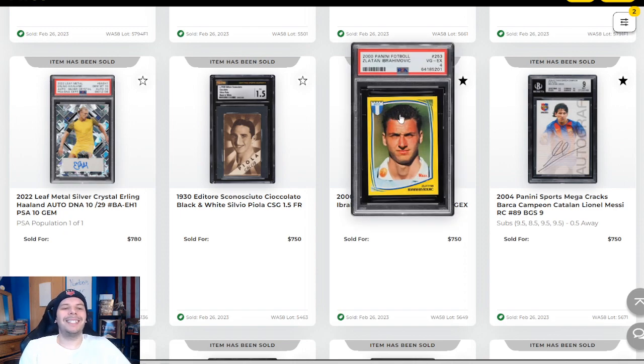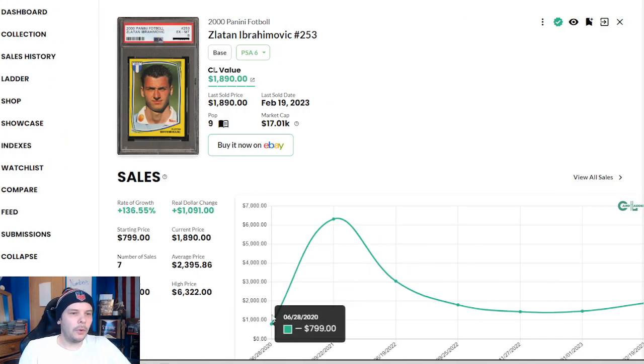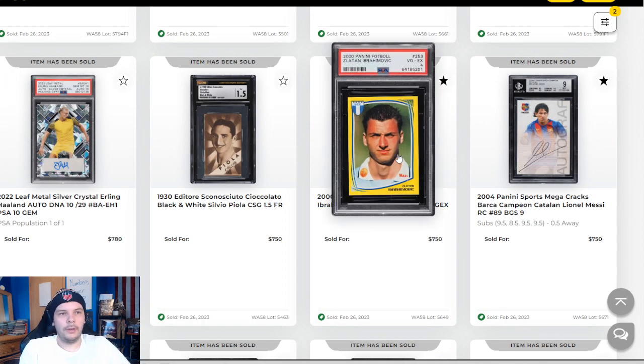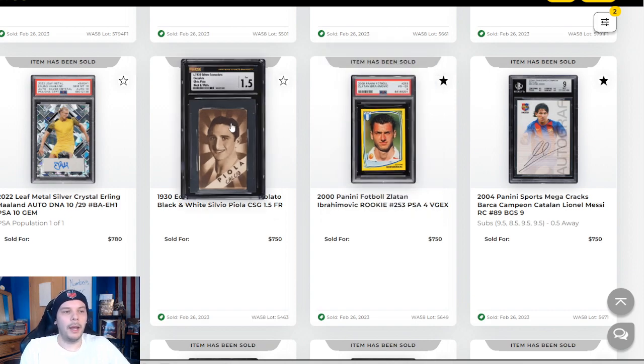Next to that, we have a Zlatan going for 750 in total. This peaked at 6,300. It's come back down a good bit. It went as low as 1,400. So if you're looking at that price, the PSA 4 just sold for half of the low of this one. That would seem pretty high, because typically the way I see it, you almost cut a price in half for each grade. At least that's the way the market does it. I would think that according to these prices, a PSA 9 should sell for 700 and 900, and a PSA 4 did that, but that's what you have when it's a rare sticker that people want. Even if it's lower grades, people are going to pay up for it.